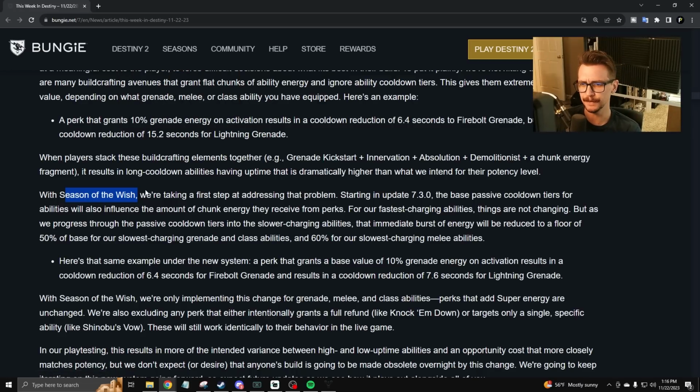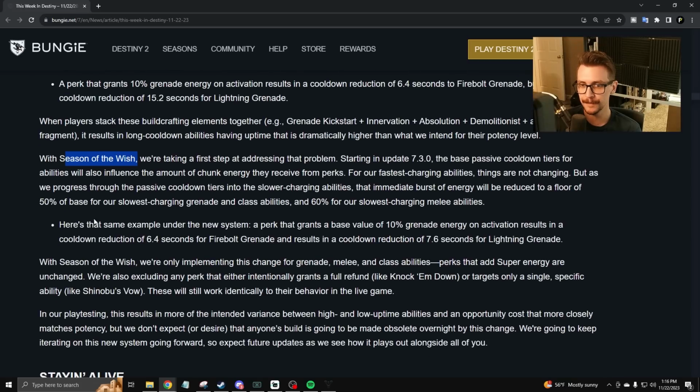Here's that same example. Under the new system, a perk that grants a base value of 10% grenade energy on activation results in a cooldown of 6.4 seconds for Firebolt grenade and results in a cooldown reduction of 7.6 seconds for lightning grenade. In the chat, let's go? It sounds good to me.